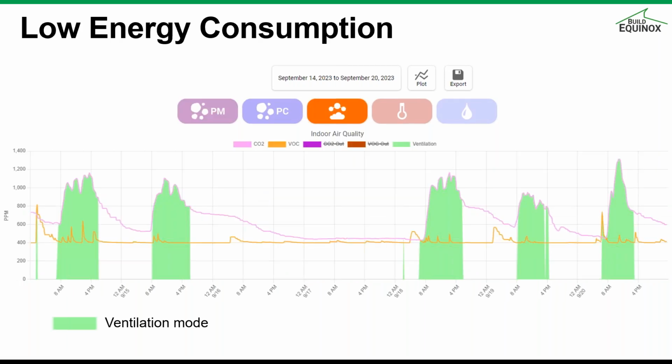Low energy consumption as well. The green shows when the ventilation is activated. We want to use the ventilation when the kids are inside the classroom, so the green shows that the fans are running. But there is a point where the levels are below 800, so you don't need to ventilate anymore until the next day. Here it shows that the unit's ventilation was turned off the whole weekend until the following Monday, when the kids show up again.